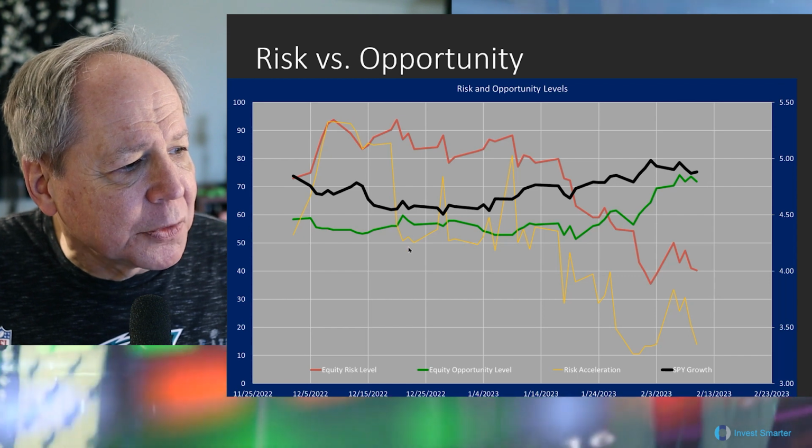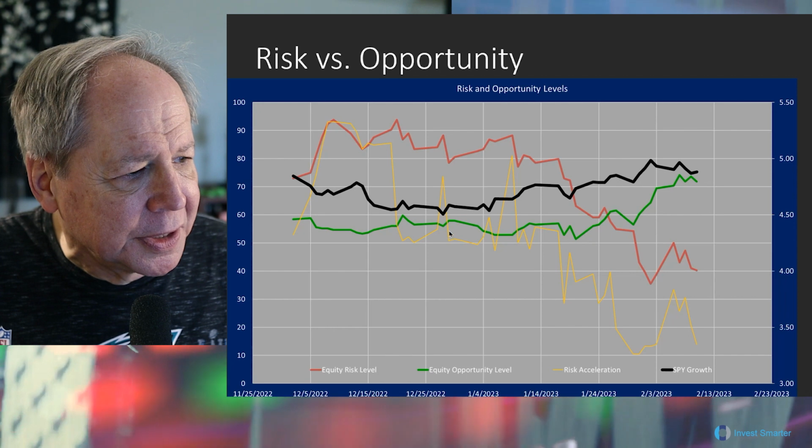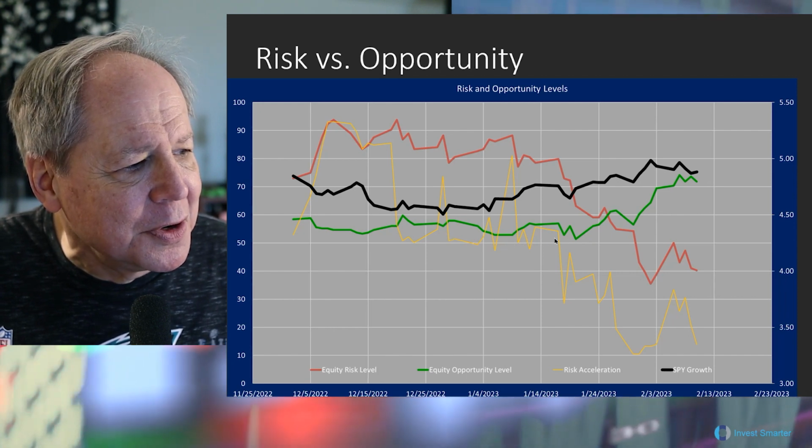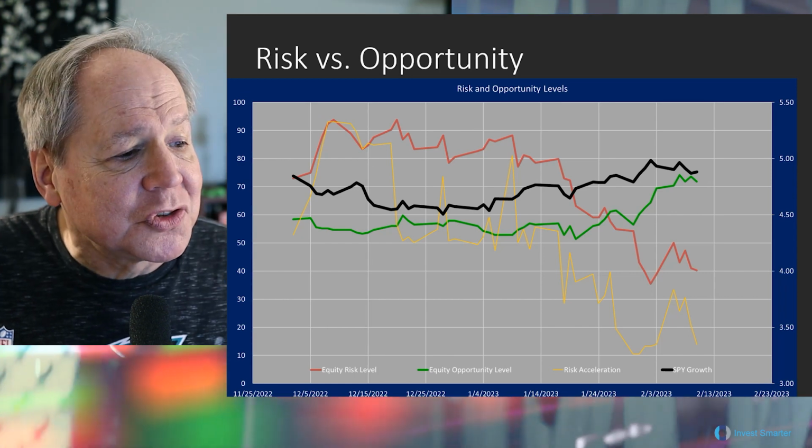So you can see how risk was accelerating here, and then all of a sudden, right here near the bottom, the risk acceleration dropped way down to 50. And even though it spiked here a little bit, you can see it's been stubbornly below 60 for sure, and near 50, and now it has dropped way off.